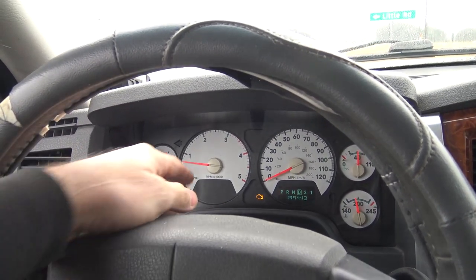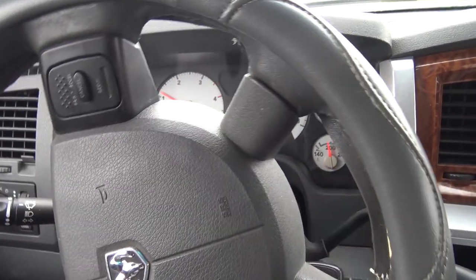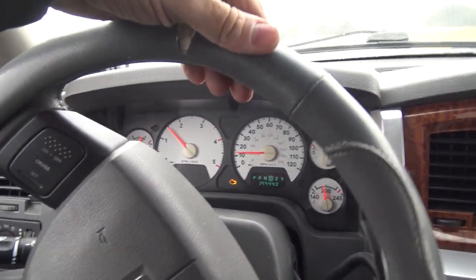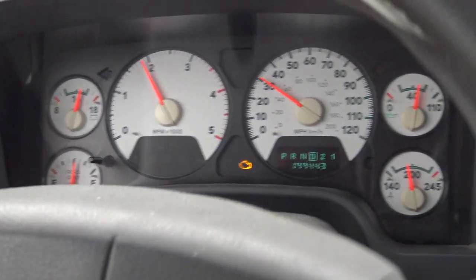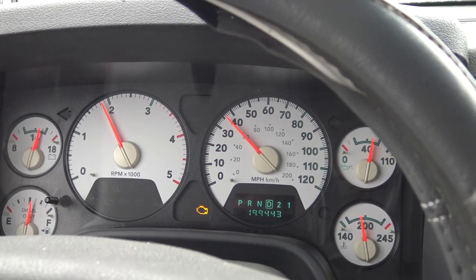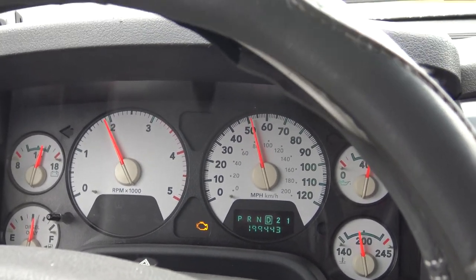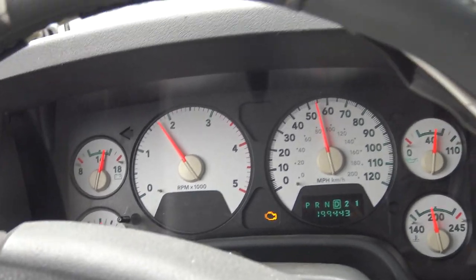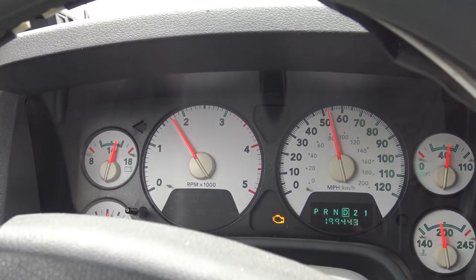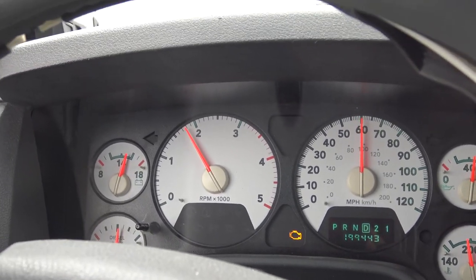See if I can get this on camera, but I need to fix this tag. Gotta pull the whole instrument cluster out. Yeah, you can see it moving. Gotta pull the instrument cluster out and then basically reflow one of the chips on it. We're at idle right now, and it says we're at like 1700 RPMs. I have my foot off the throttle. Now it's not even moving.